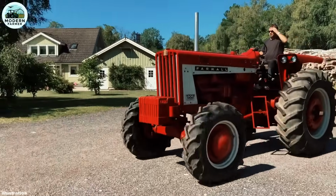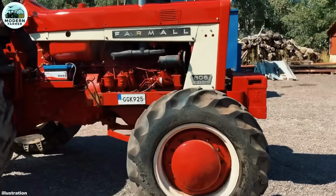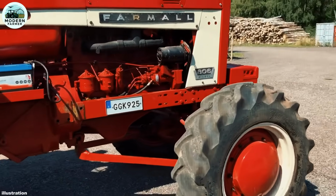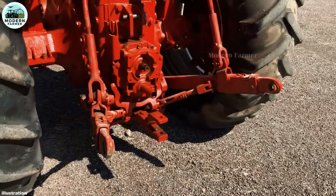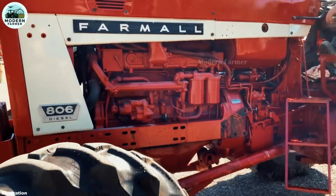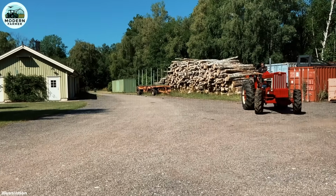The Farmall 806 featured a 6-cylinder, 361 cubic inch diesel engine that produced up to 110 horsepower, an impressive figure for the time. Gasoline, 301 CID, and LP gas versions were also offered, but the diesel was the most popular choice because of its strong torque and fuel economy.